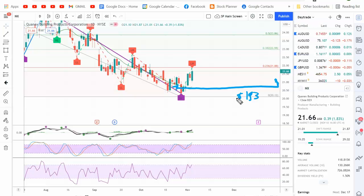This is how I'm playing it. This is not financial advice. Do your own due diligence. Learn how to trade options.